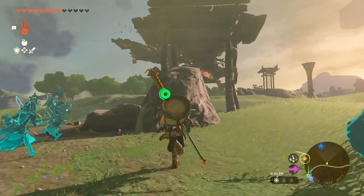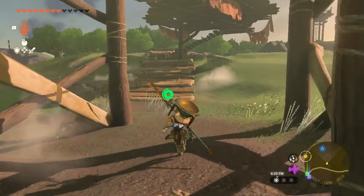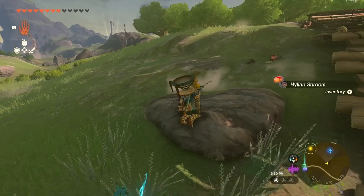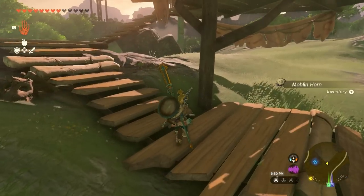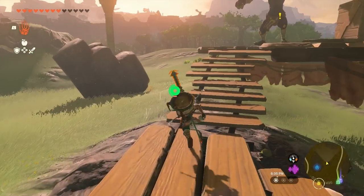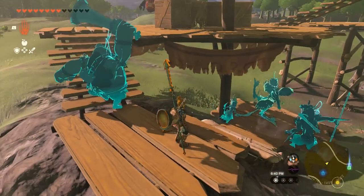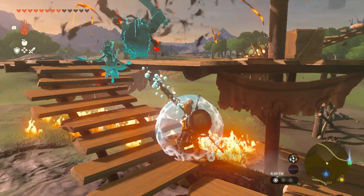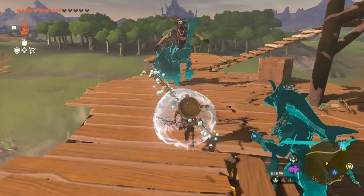Alright, let's go. I don't even know if there's anything up here for me. I just attacked because I was feeling vicious. Oh, I thought the moblin horn. Oh, shoot! Riju. We're not messing around. Riju, come here. Okay, you're fine. What the heck? Okay, that works too.